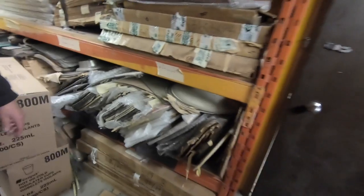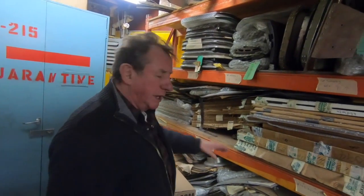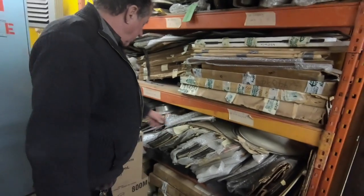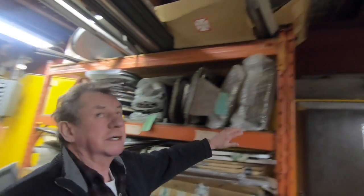That's all. This is all bargain basement prices. You know, right? This is Boxing Day sale here. These are DC-3 windows here? Yep, all DC-3, DC-4, but DC-3 windows are in there. DC-3 windshields. These are DC-3 windows in there.